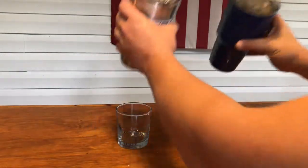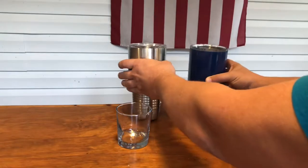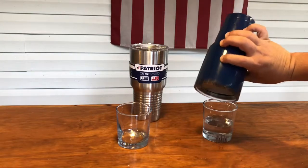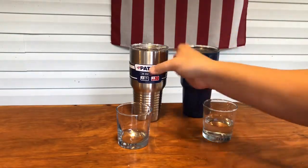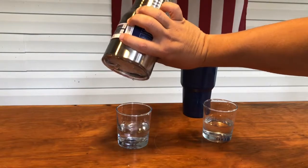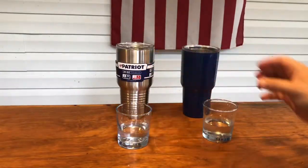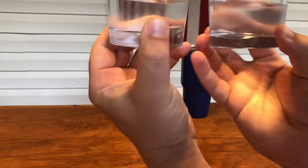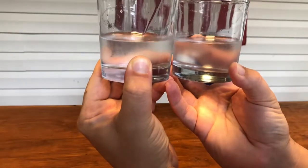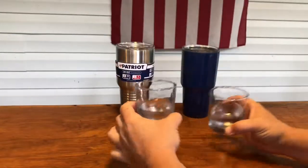You can kind of see down in there. Not really too great. I'm gonna leave the lids on. Let's just pour the water out and see what we got. Both 30-ounce tumblers. Both of them had the little hole open. They seem to be a pretty equal amount of volume. All right. So let's see. Pretty damn near identical. Yep. I would say they're pretty much right on the money.